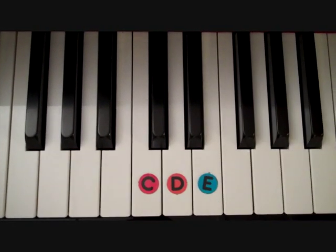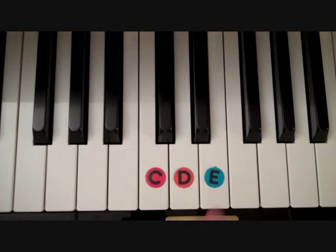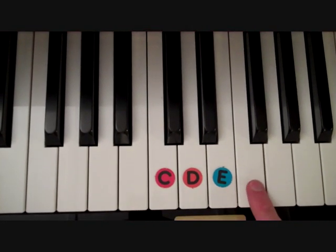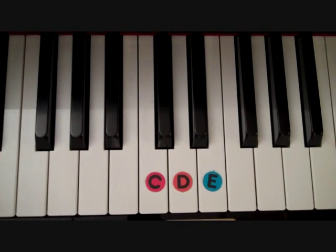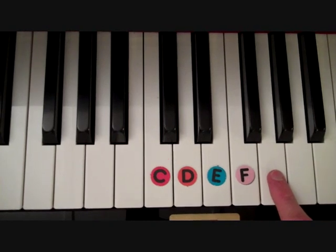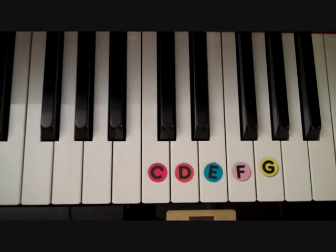Remember, the notes on the piano go just like the musical alphabet. C, D, E, right in order of the alphabet. So if this is E, what note is this? The next letter after E is F. Name this note. If you said G, you're correct.